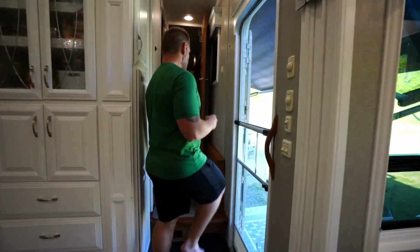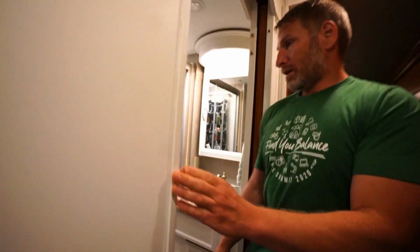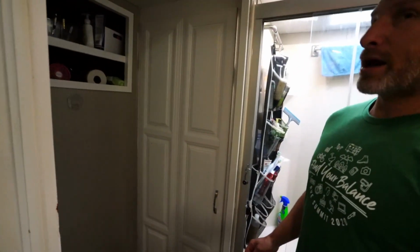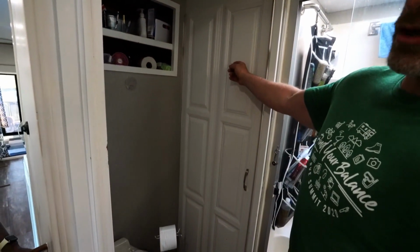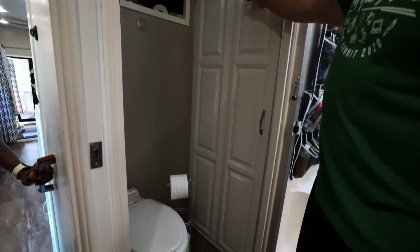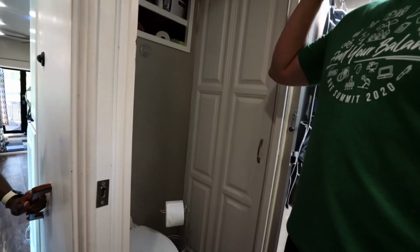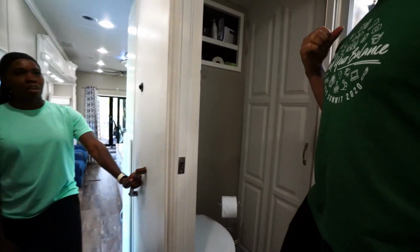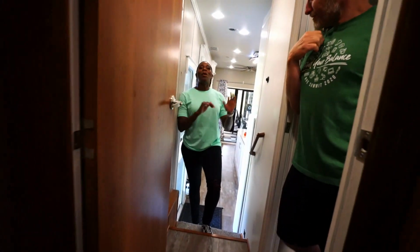Then if we go upstairs, you can see where this used to all be brown and we made it white. The bathroom's a sacrificial space here. But this here used to be a washer and dryer. When we got it, we took the washer and dryer out and got rid of them because our theory is more storage is always better. And there's almost always a laundromat within 10 minutes of a campground. And you can get your laundry done quicker instead of doing it all day long.